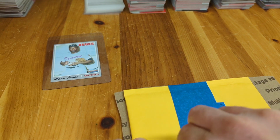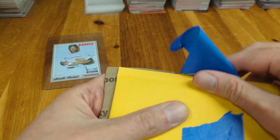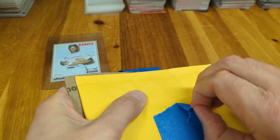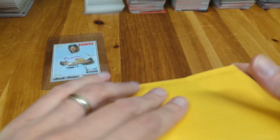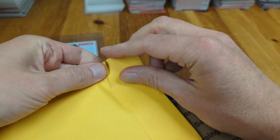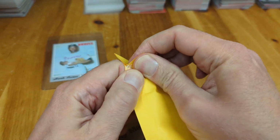So bear with me here. The fact I said the most popular player in the hobby, even more popular than Hank Aaron, you might have a pretty good idea of who I'm talking about here. There we go. All right. It's raw, also, I'll say that. It's a raw card, so definitely I will grade these two together.